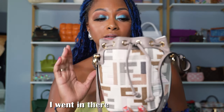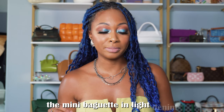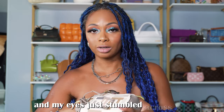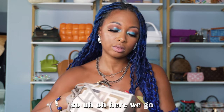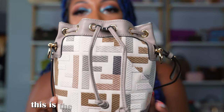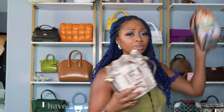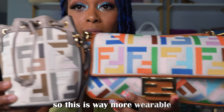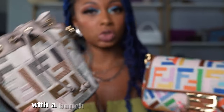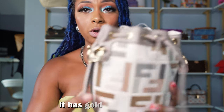I went in there looking for the mini baguette in light denim, and my eyes just stumbled across this, and I could not take my eyes off of it. So, there we go. So this is what that looks like. This is the Tresor small bucket bag, and it's in this neutral multicolor. Just to give you an idea, I have the colorful multicolor here, and that's what that looks like. So this is way more wearable, but it still gives you the same vibes with a bunch of different neutral colors. I just thought it was so cute. And it has gold hardware on it.